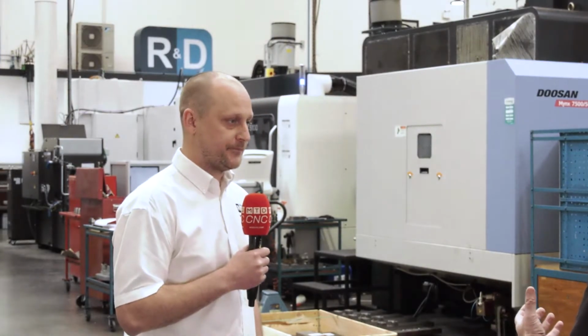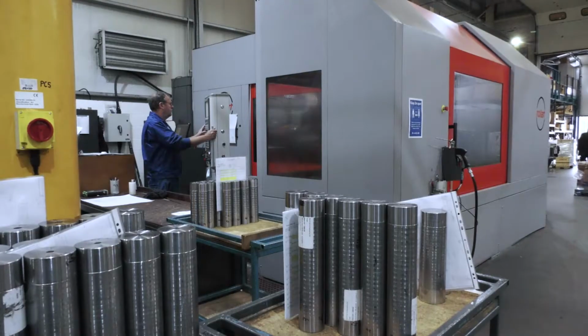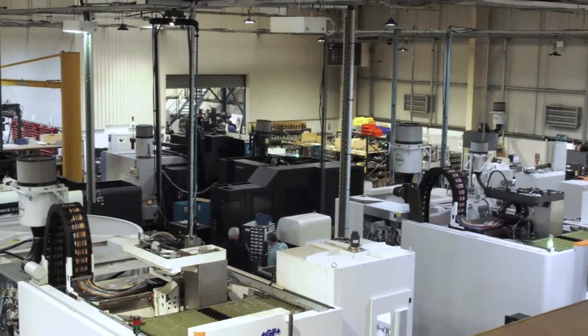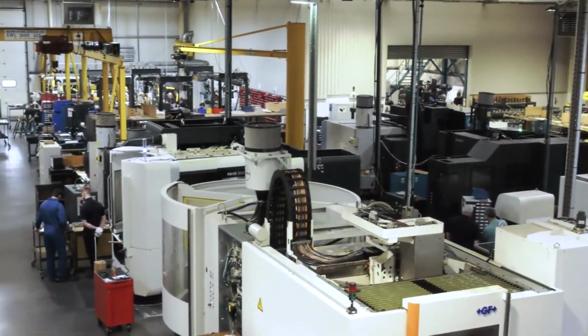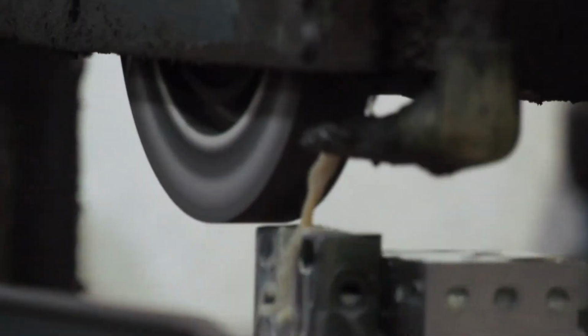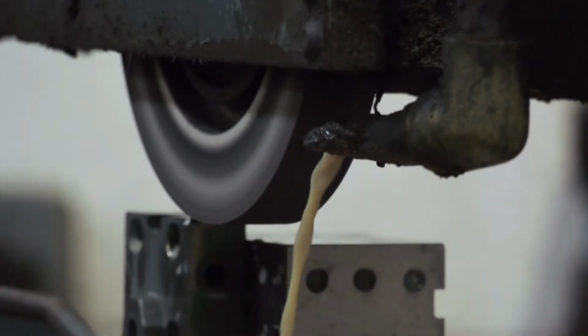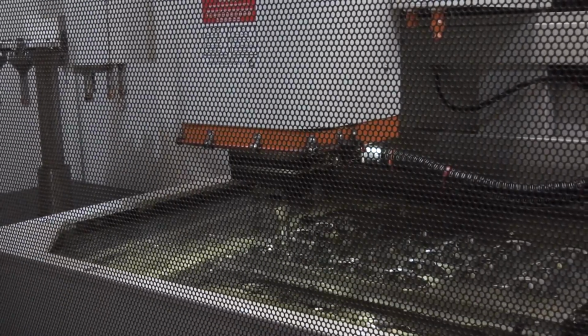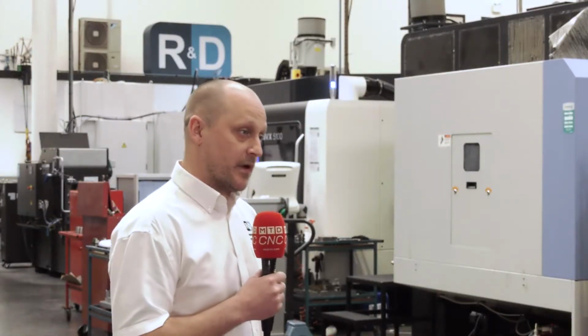Now, it's quite interesting actually. I visited a number of different companies in your sector, and the amount of investment that you've got here in EDM, 5-axis machining, for instance, grinding as well, it's immense. Why do you actually invest so heavily rather than subcontract this out? We have to invest so heavily to keep up with the competition.